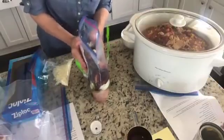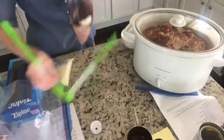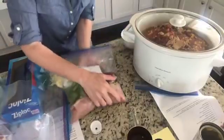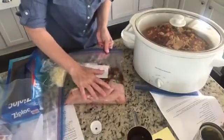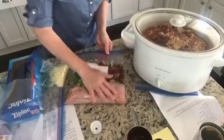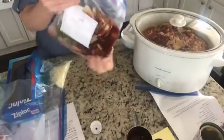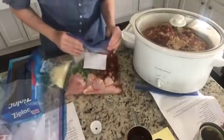So what I'm gonna do now, because y'all are saying I should try freezing it flat, we're gonna try the flat freeze method. I have not done this before, but it makes so much sense. I actually wanna mush this all around first. Just my nature wants to mush it. So I'm gonna give it a good mush.